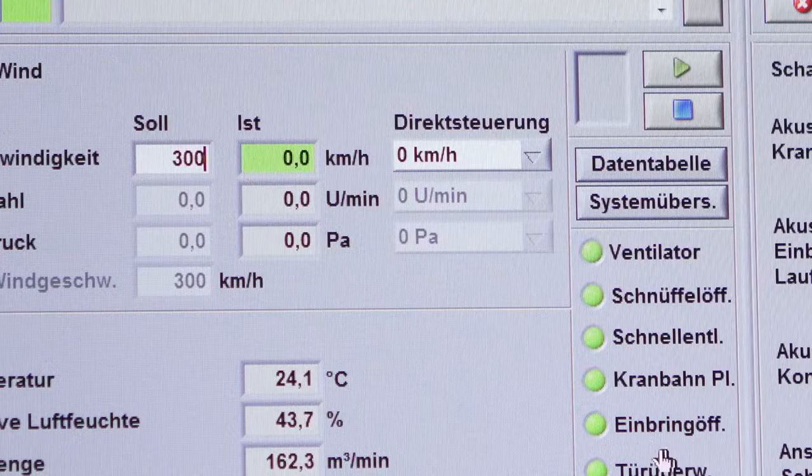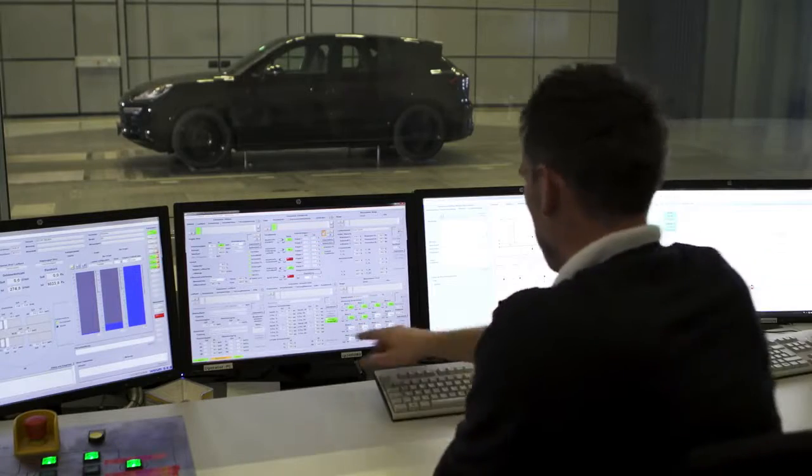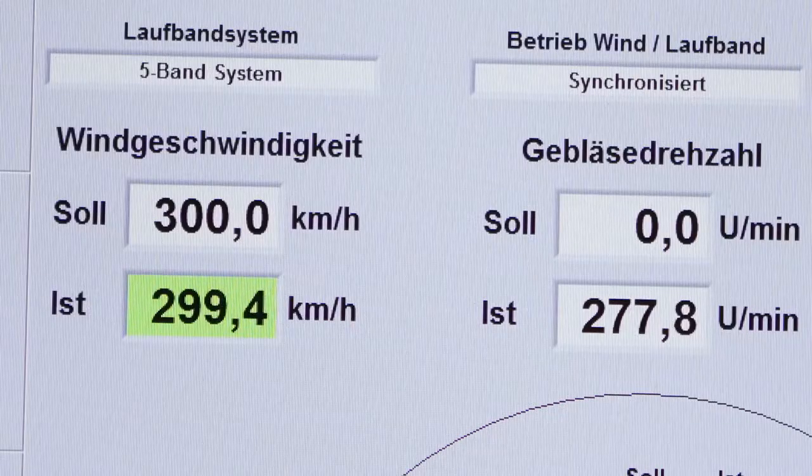We've tested the vehicle at speeds of up to 300 km per hour. We do this to check whether the active components in particular work properly up to that speed, to make sure that the aerodynamic characteristics are suitable even at high speeds, and that the vehicle can drive safely on the road at high speeds too.